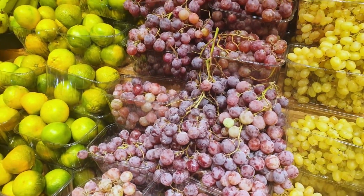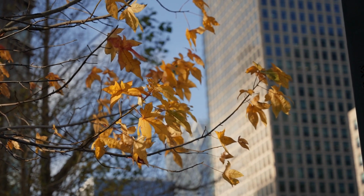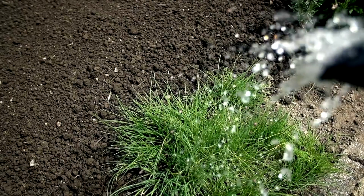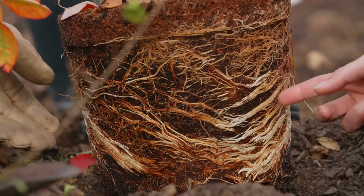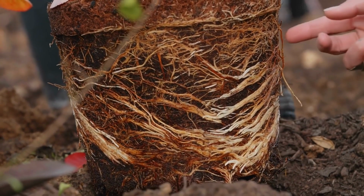Caring for your fall garden involves several essential practices to ensure your plants thrive throughout the season and are well prepared for the winter months. One of the primary tasks in maintaining a fall garden is consistent watering. Although temperatures are cooler, plants still require adequate moisture to grow and produce. It's important to water deeply and less frequently to encourage deep root growth.